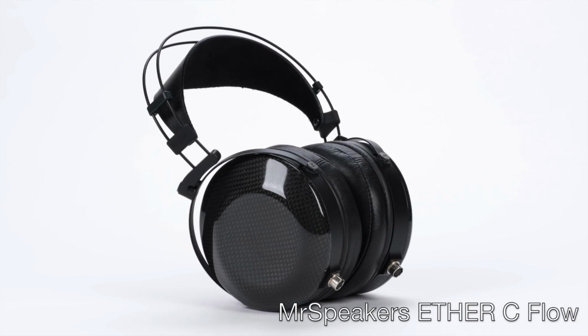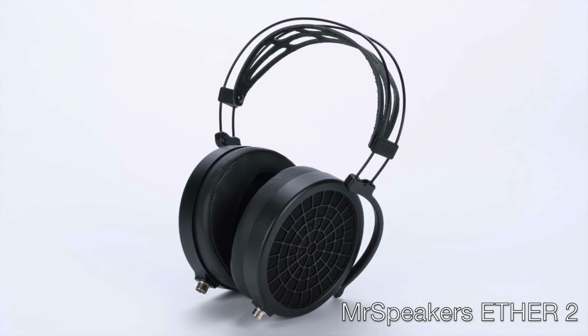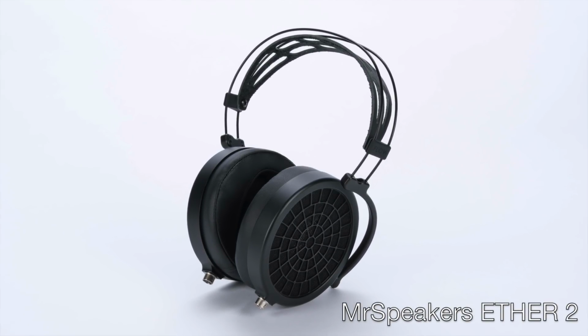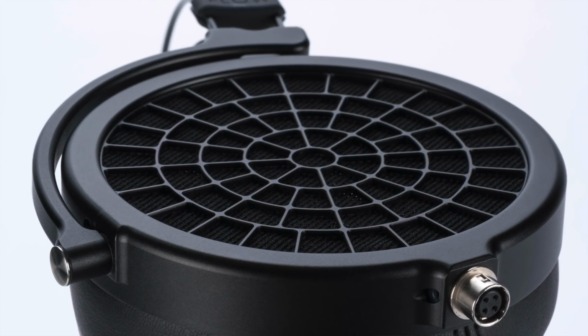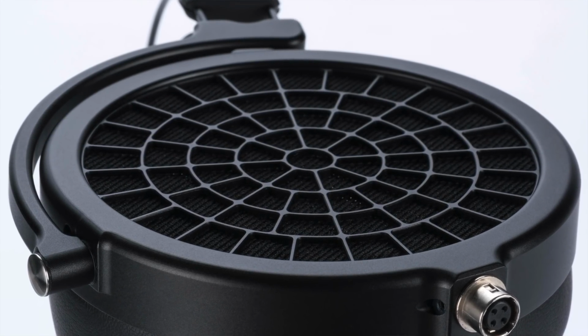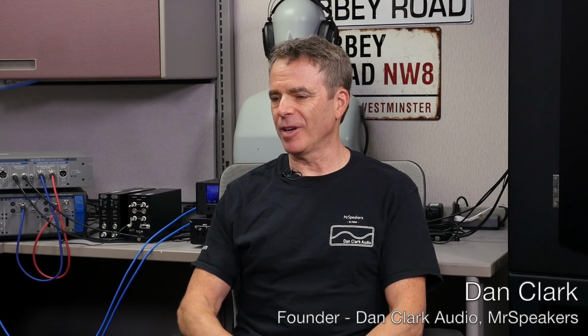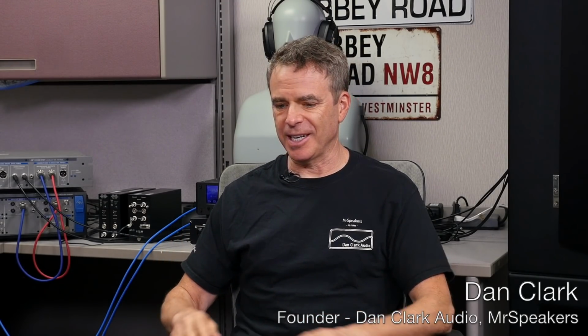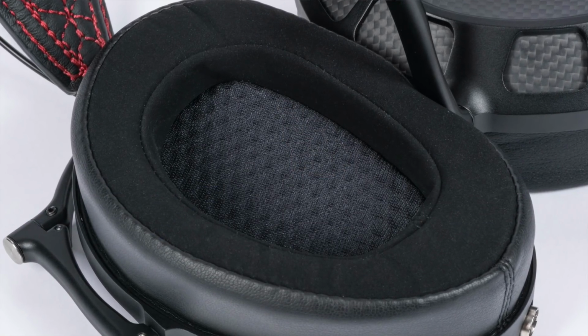And we thought we'd be able to relatively easily repurpose the Ether 2 driver into an Ether C Flow type chassis to deliver a closed headphone, and it was not possible. The Ether 2 driver just didn't react right to the dynamics of having a cup behind it. So we started from scratch and developed an entirely new driver, from the tensioning of the diaphragm all the way through the mechanical design, where it's just a couple millimeters thick as an assembly, to make our thinnest driver to date and also our best driver to date.